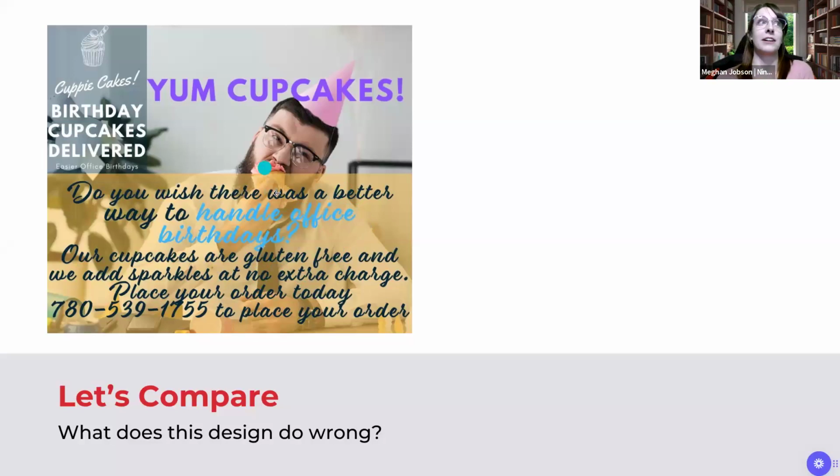We're actually covering the cupcake, which means that the audience isn't actually really seeing it, right? There's so much going on. There's no white space, no visual hierarchy, exactly right.